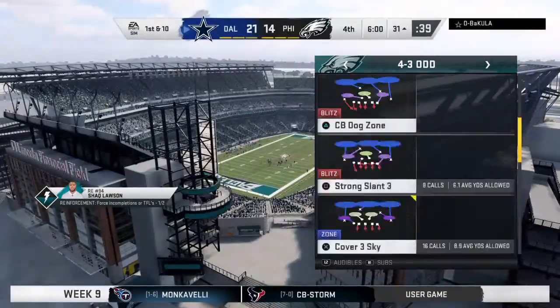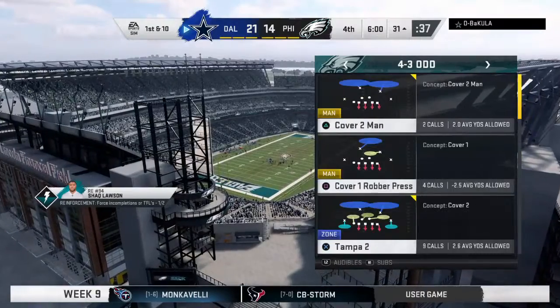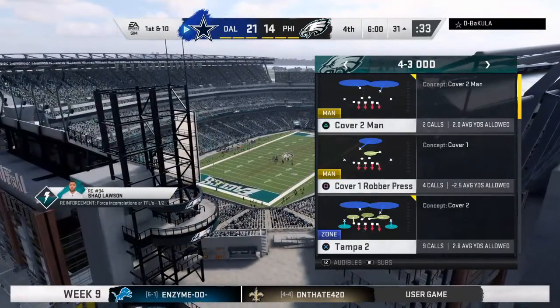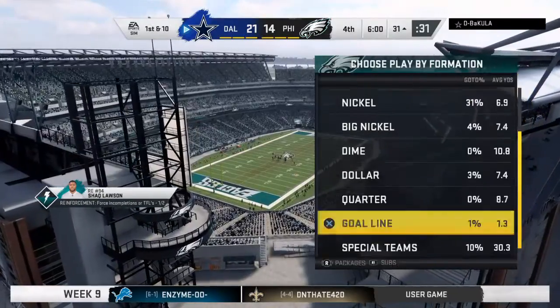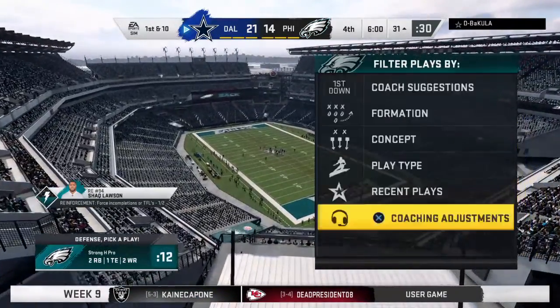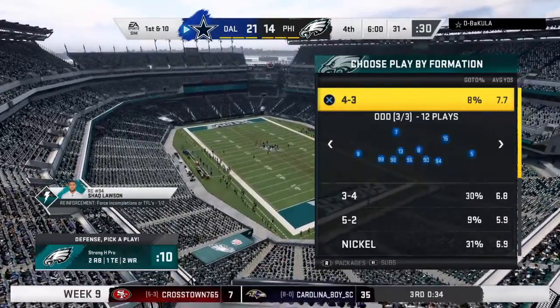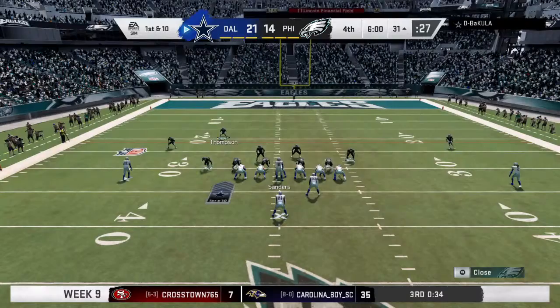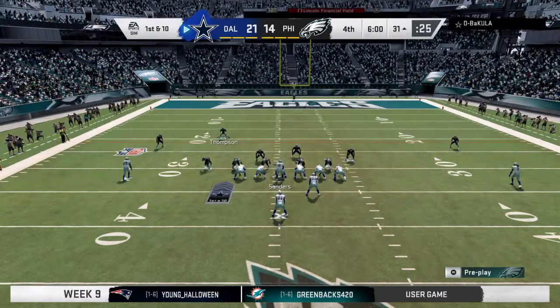And welcome back. We are in the city of brotherly love, Philadelphia. It's the Cowboys with the football. They'll be looking to tack on to their lead as we get set for the 4th. Ready, 13. He's coming. Check in. I'm coming after you.